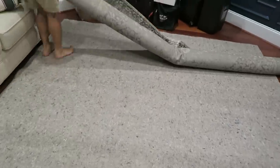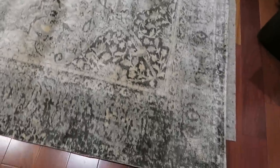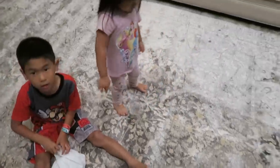Ooh, that's nice. We're putting the pad here. It's really padded and very nice quality. And on the bottom, it's rubbery, so we'll go nowhere, Jose. Ooh, it is beautiful. Look at that. It's got a bit of sheen to it also. Yeah! Isn't that pretty? I love it. Love it.